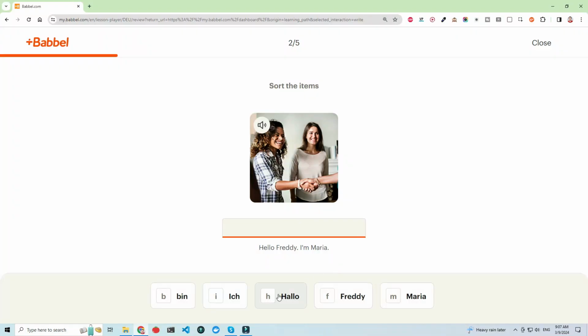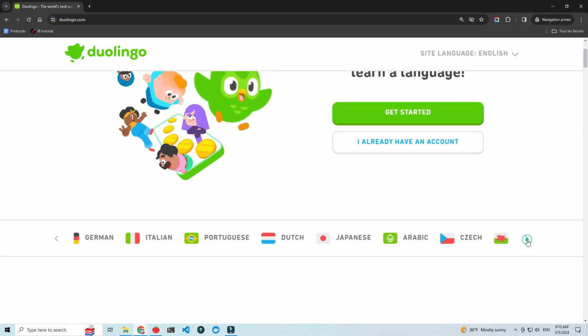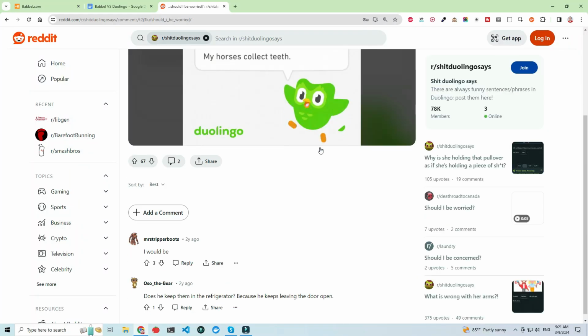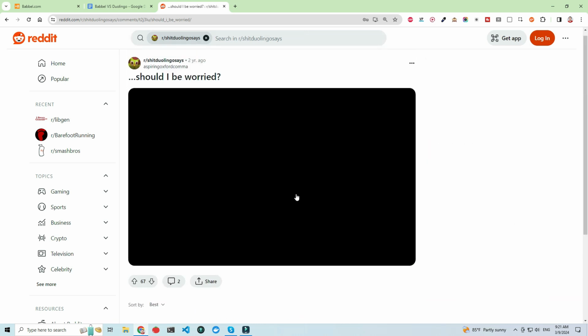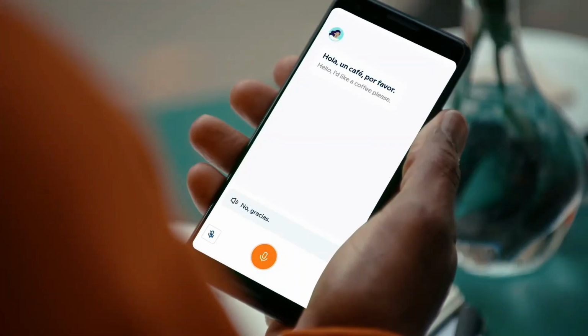Another difference between Babbel and Duolingo is that Babbel is going to use phrases in a more natural way. And I think this is somewhat unexpected, but Duolingo is probably the biggest app on the internet for learning languages, and yet it actually has sentences that sound pretty unnatural. I have found people reporting online that they had very weird sentences like "my horse collects teeth," or "my parents do not like that you eat ants," or stuff like that. Very strange. And I would say in general that Babbel just feels a little bit more curated than Duolingo.